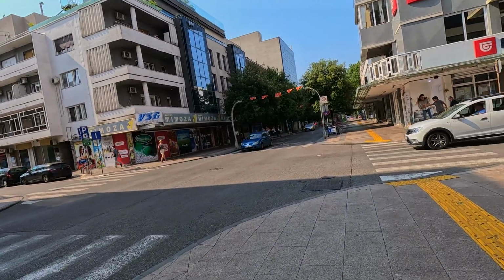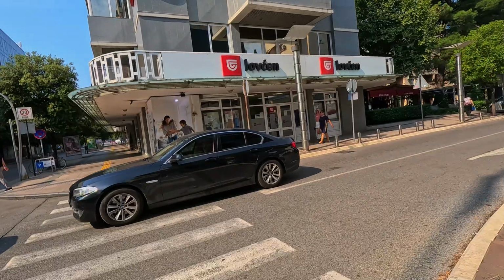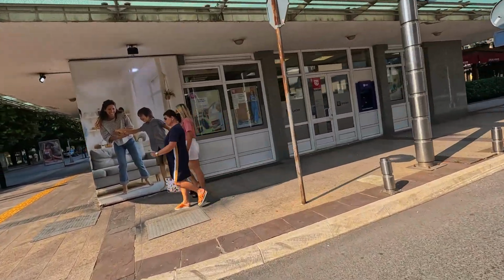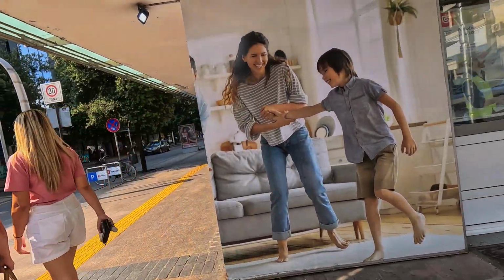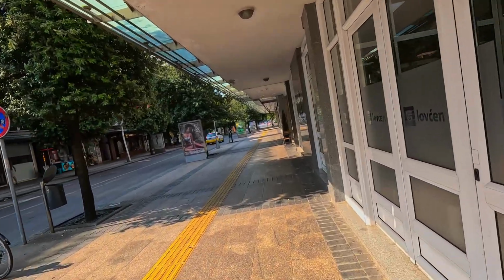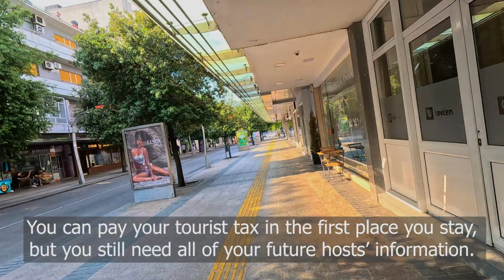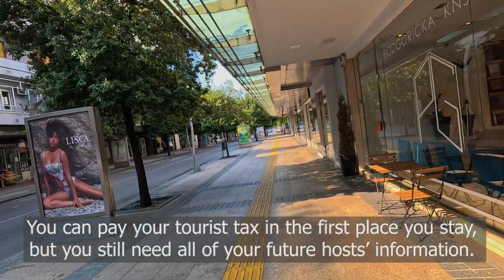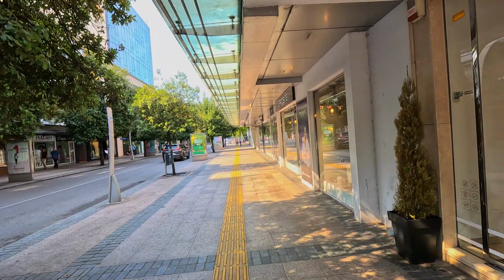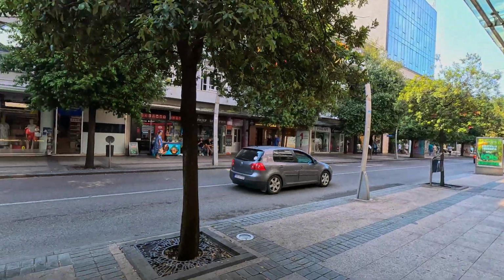Usually in other countries, it's included with your stay, with the tourist tax. Here it's not, that's why you have to do it. Airbnbs won't include it, but hotels will likely. But you still have to give the hotels your passport. You can also pay, let's say you are staying right now in Podgorica, but your next stay is in Budva. You can pay for the taxes in Podgorica for Budva as well, as long as you have the necessary information for Budva. So that's it.